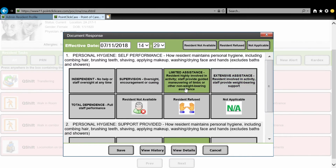For limited assistance, there are very, very few examples for personal hygiene. One might be that they are blind and you guide their hand to where the hairbrush is on the tray, so you are not weight bearing, but you're guiding their hand to their hairbrush, their toothbrush, letting them know how you've set up the tray table, but it's not providing any lifting assistance. You just set it up and provided guided maneuvering of limbs.